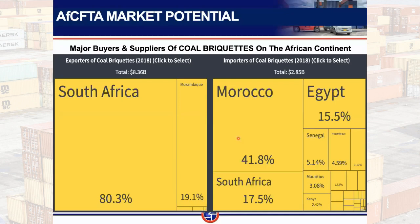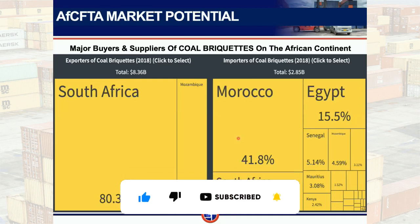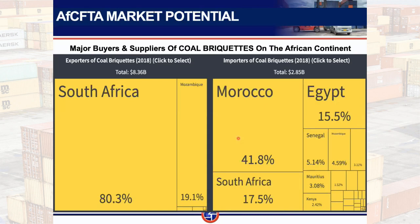In the bid to contribute our own quota to make that a reality, that explains the reason why we do this free seminar every week. I'm sure that a lot of people who were not aware of AFCFTA have become aware as a result of the effort on this platform. This program is usually called Import-Export Platform, and when we were on radio, we called it Import-Export Helpline. When we moved online, we decided to go on Zoom to do this program.